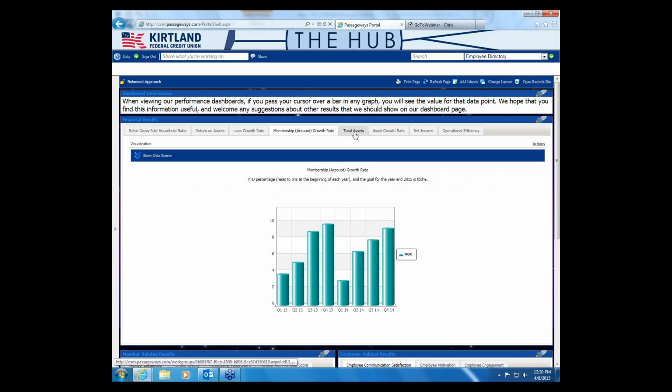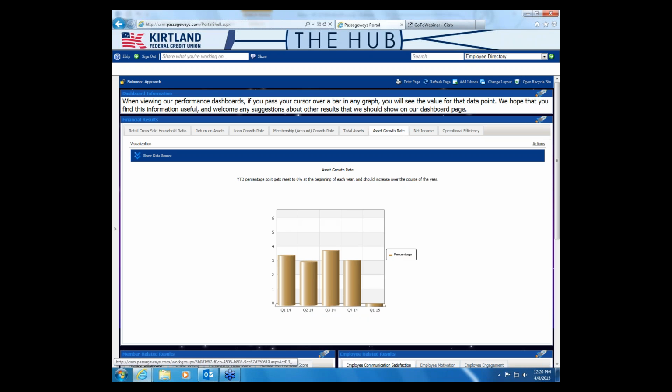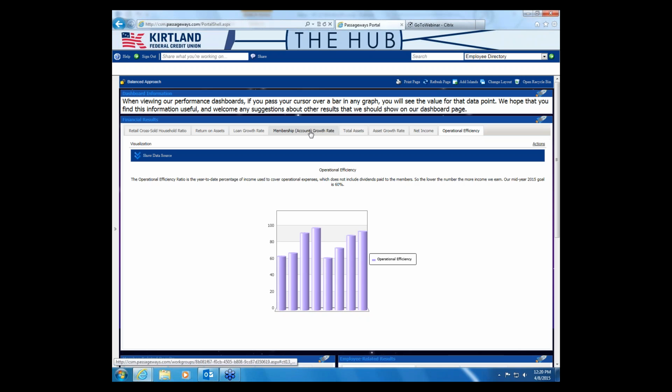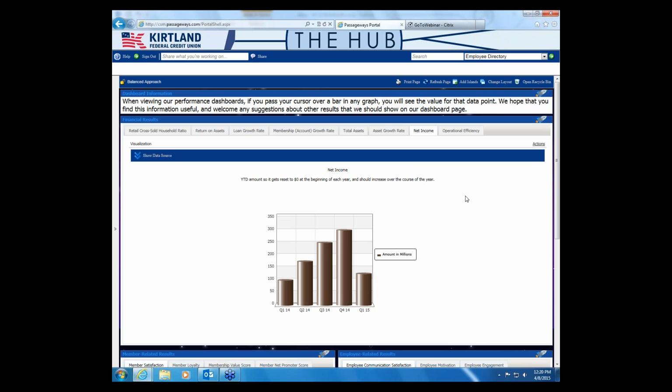So a lot of this was pre-dashboard 4.2, but you'll get the gist. We just start with a little island here that says, while viewing the dashboards, if you pass your cursor over a bar, you'll see the value. I don't know about you all, but we find that this isn't inherently obvious to people, but it's a great feature that you pass your cursor over a bar and you'll see the result for that data point. And again, I think that's helpful for the employees to see.